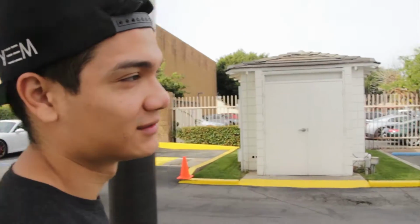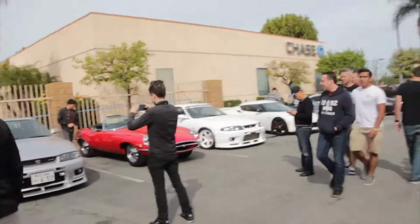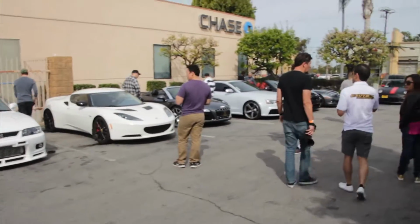You know why I'm disappointed, Charlie? Why? There's no R35s here. You know, that's the first time it's ever happened. There's R32s and 3s, I don't even know, honestly. That's an R32. But there are no R35s.